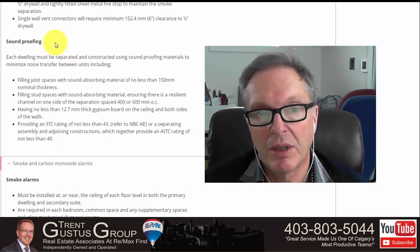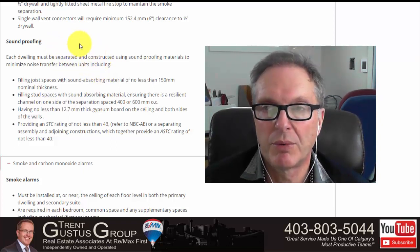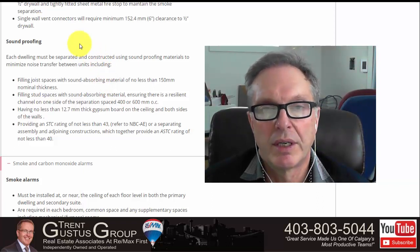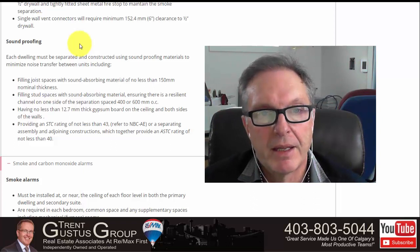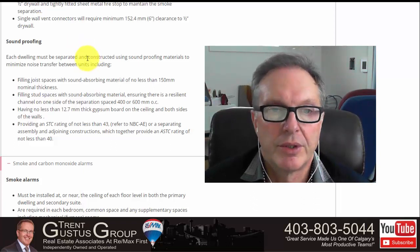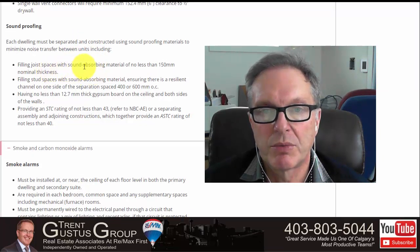They want drywall and they want everything taped. I asked them, if it's just for soundproofing, why wouldn't they go with, say, poly for smoke and an insulation for sound? They didn't like that because they said that doesn't give you anything for fire. So basically they want drywall and joist bays with sound absorbing material less than 150 millimeter thickness, filling the stud space with sound absorbing material, and there's resilient channel.